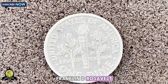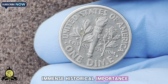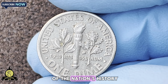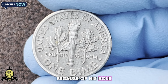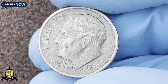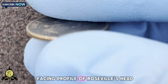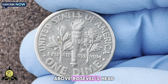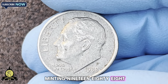Franklin D. Roosevelt, the 32nd President of the United States, was a figure of immense historical importance. His leadership during the Great Depression and World War II had shaped the course of the nation's history. Roosevelt's image was chosen to appear on the dime because of his role in founding the March of Dimes, a charitable organization that fought polio. This design was created by artist John R. Sinnock and features a left-facing profile of Roosevelt's head. The coin also bears the word "Liberty" above Roosevelt's head, "In God We Trust" to his left, and the year of minting, 1988, under his neck.